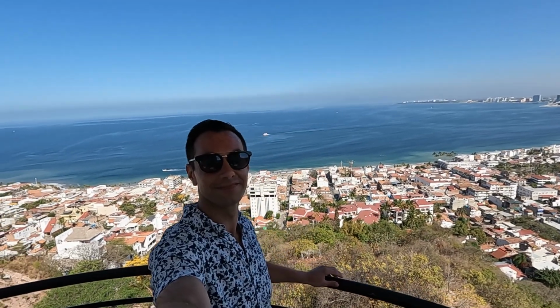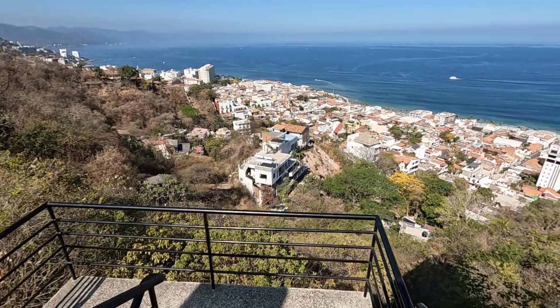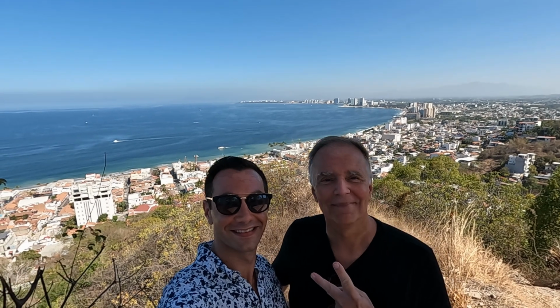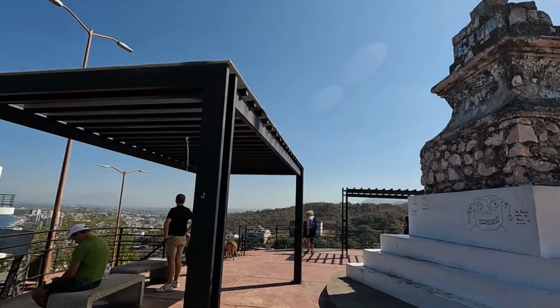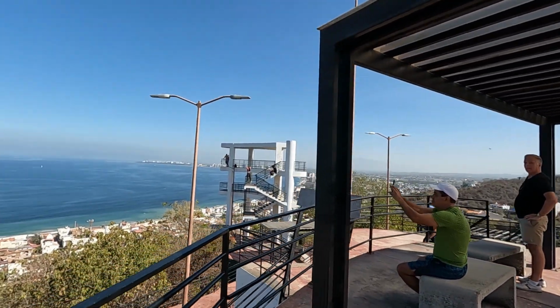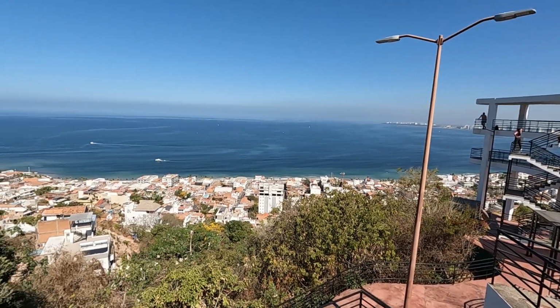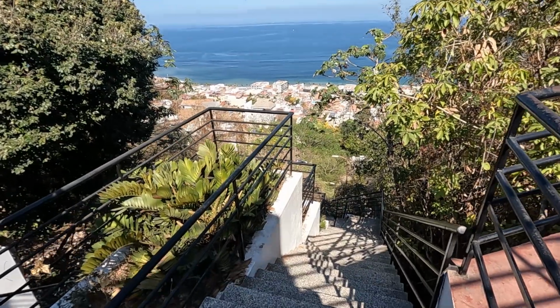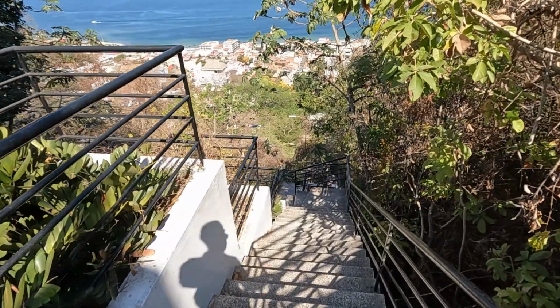After an obligatory video selfie, I walked down the stairs, which are definitely not for those who don't like heights. Like me, so I waited here with this incredible view. We took our quick video selfie together, then we had a quick look at the cross of Mirador El Cerro de la Cruz, and checked out the views from over here, which again are pretty spectacular. After that amazing experience, which is free by the way, it's time for us to head back down the stairs and see some more of Puerto Vallarta.